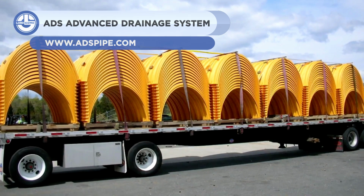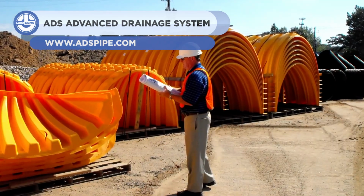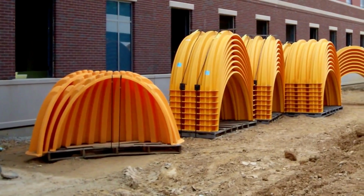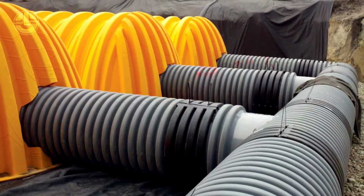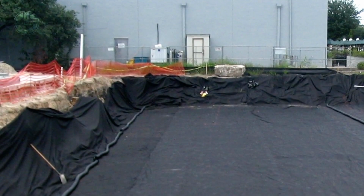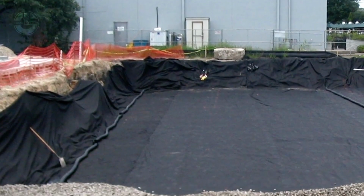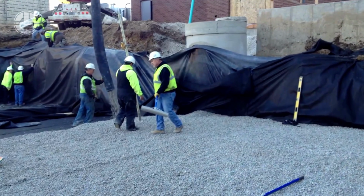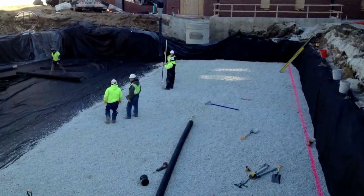Last but not least, we have the ADS Advanced Drainage System, a cutting-edge solution for effective water management in construction projects. This system offers a range of high-quality pipes, fittings, and accessories that efficiently collect and drain excess water. Its innovative, high-performance polypropylene pipe from ADS is one of its distinctive features.